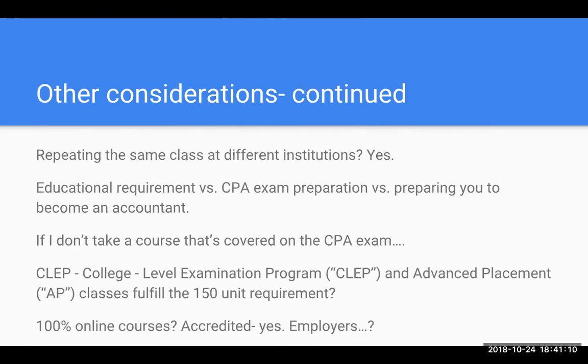What else can count in terms of the courses? There's something called CLEP, which is the College Level Examination Program, and advanced placement courses. If these courses are done at the high school level and they show up on your college transcript, they will be accepted towards the 150 semester unit requirement by the California Board of Accountancy.